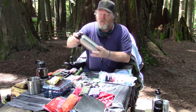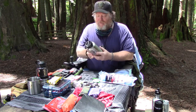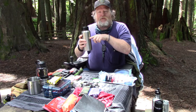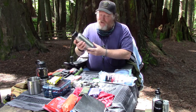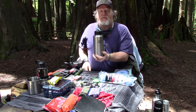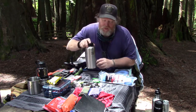My favorite is a Clean Canteen stainless steel bottle. I'm actually kind of sad because this one used to be black to about here, and our in-home support services for me being disabled scrubbed it clean one day, and that made me sad. But take the plastic cap off of this and I can set this directly in a fire to boil water. We'll get to why we need to boil water in just a minute.